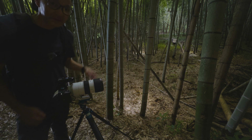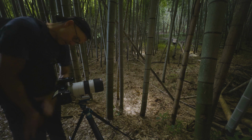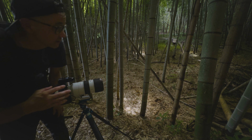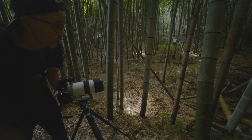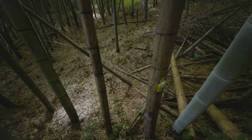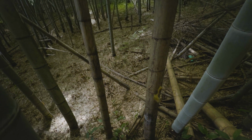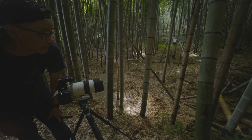So, spending an unhealthy amount of time trying to photograph this frog. He's hanging by, looks like his toes are caught. Just waiting for him to get basically still. Now there he goes again. I'm gonna free him in a minute. Kind of feel bad shooting him here, but he'll be fine in a second.